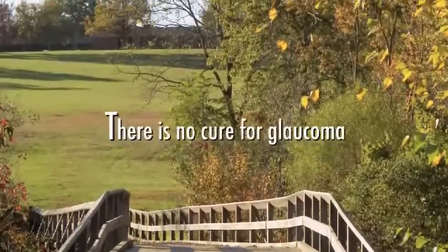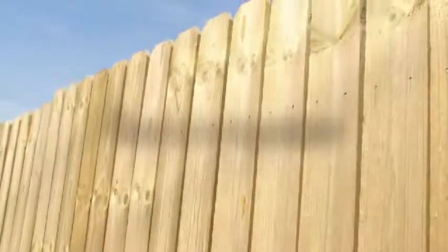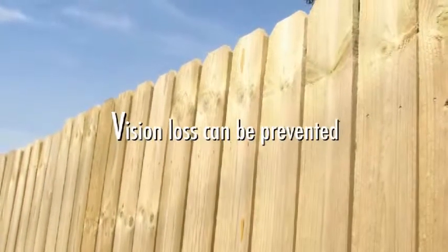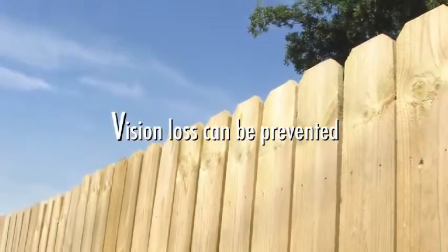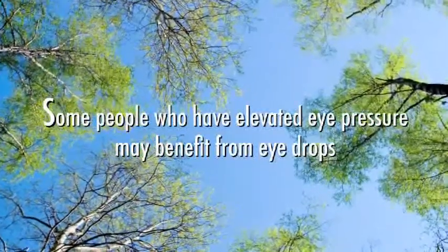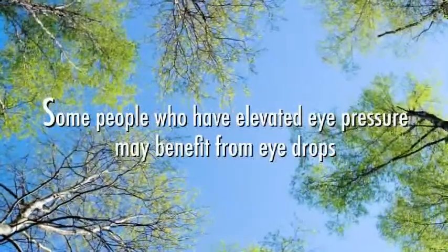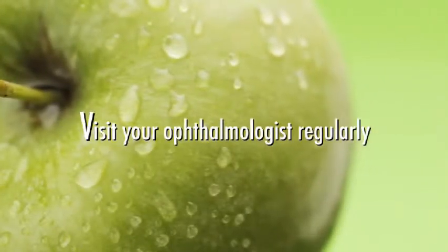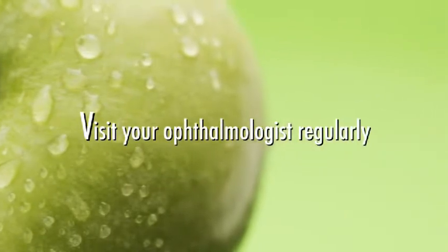While there is no cure for glaucoma and optic nerve damage cannot be reversed, we can usually prevent vision loss if glaucoma is diagnosed and treated, especially if it is detected in its early stages. Also, some people who have elevated eye pressure but don't yet have glaucoma may benefit from treatment with eye drops. That's why it is so important to visit your ophthalmologist regularly if you are at risk for developing glaucoma.